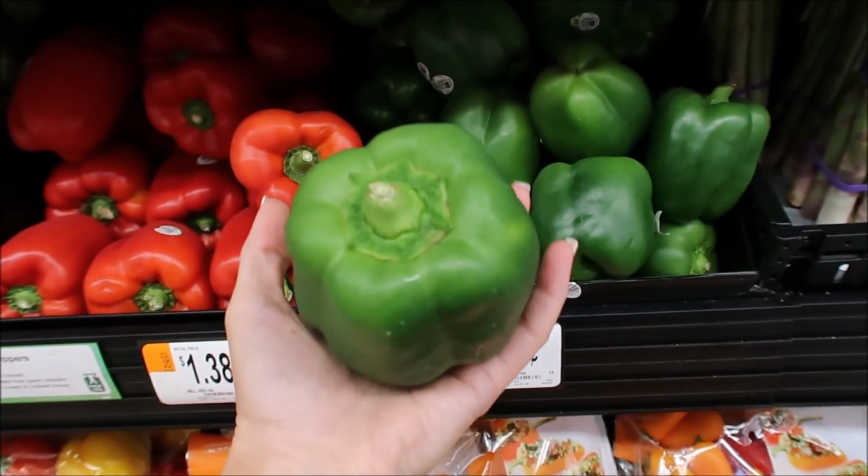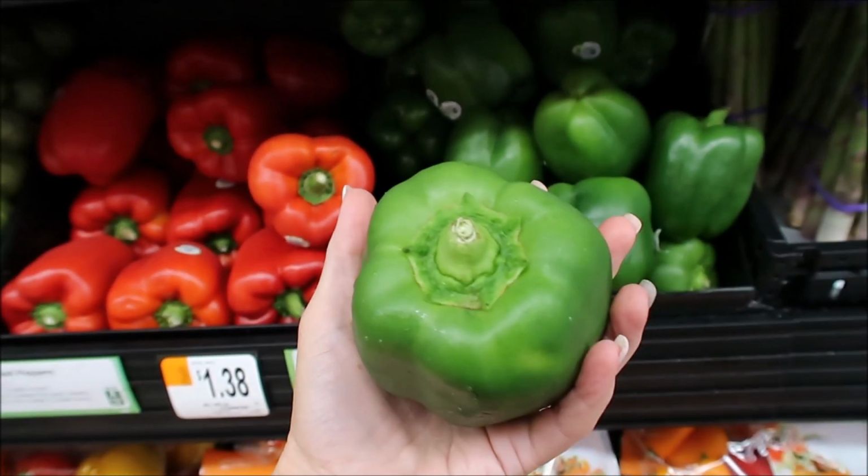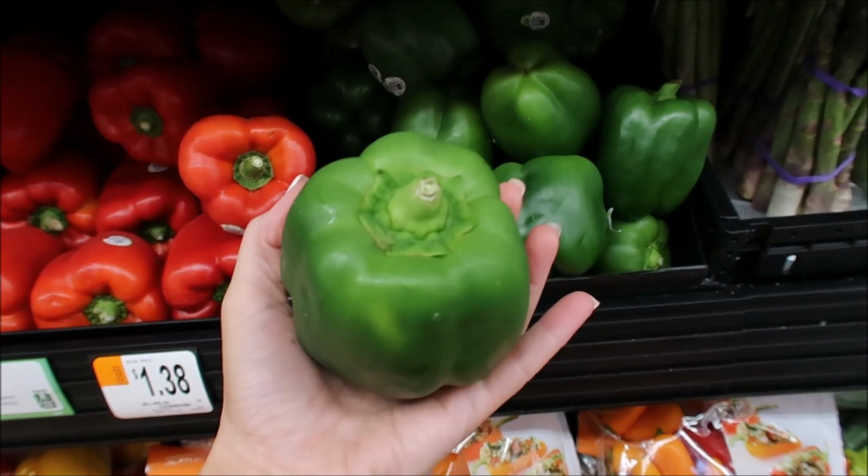I only needed some for seasoning, but I'm gonna buy a couple because I can always chop them up ahead of time and put them in the freezer and have them on hand, so that when they're like $2 each, I don't have to spend that money.